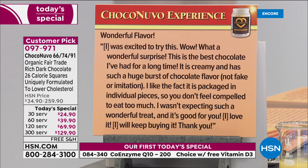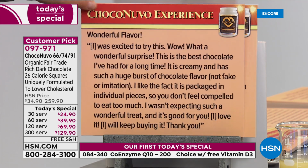This is the best chocolate I've had for a long time, and we have hundreds of reviews that say it's the best chocolate they've ever had. Yep. It is creamy and has such a huge burst of chocolate flavor, not fake or imitation. I like the fact that it is packaged in individual pieces so you don't feel compelled to eat too much. We will never do it in a bar as much as we've been requested. We keep it in simple squares. I wasn't expecting such a wonderful treat, and it's good for you. I love it. I will keep buying it. Thank you.